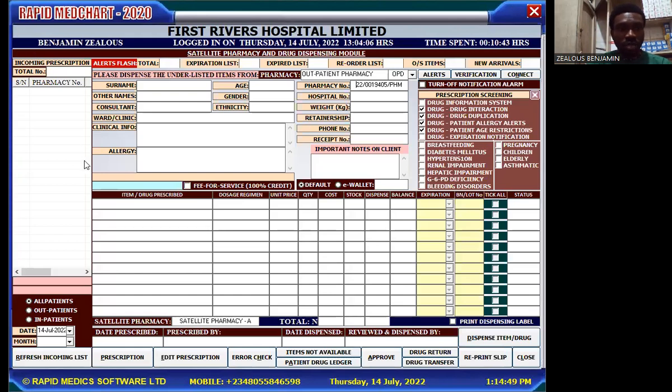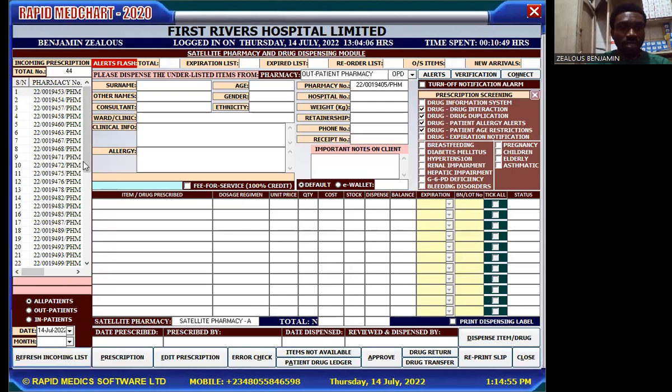In the drug dispensing model, this place is still blank, so you have to refresh to see the prescriptions for the day. These are all the prescriptions for today that have not been dispensed out or have been partly dispensed. They give you prescriptions in all the categories, be it new prescription, prescription not available, or approved prescription.